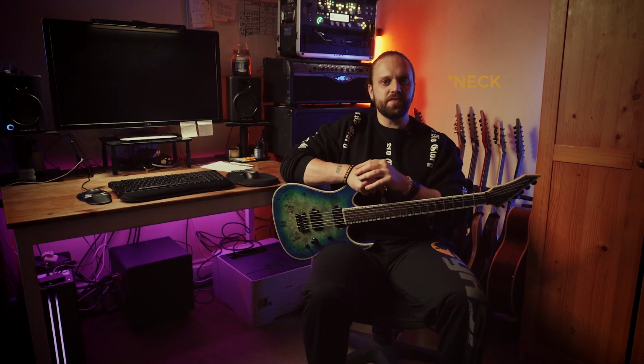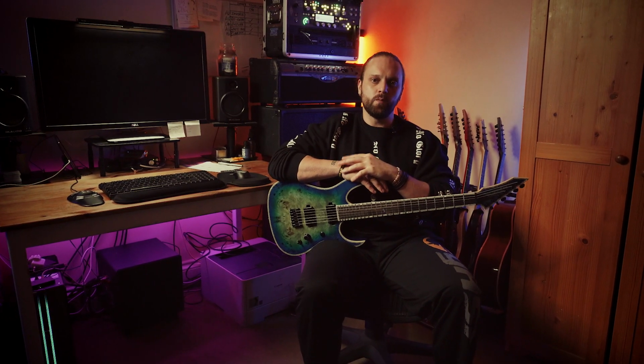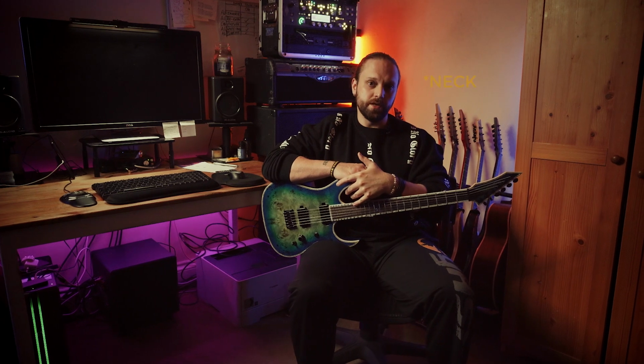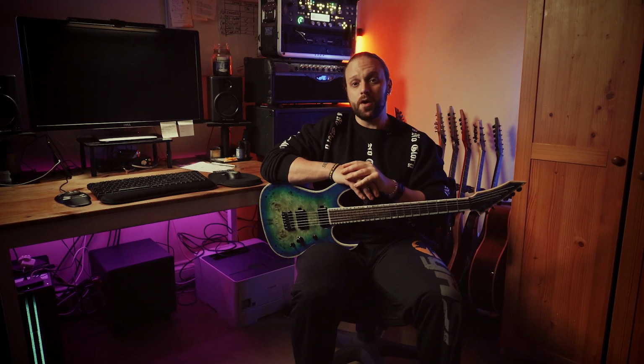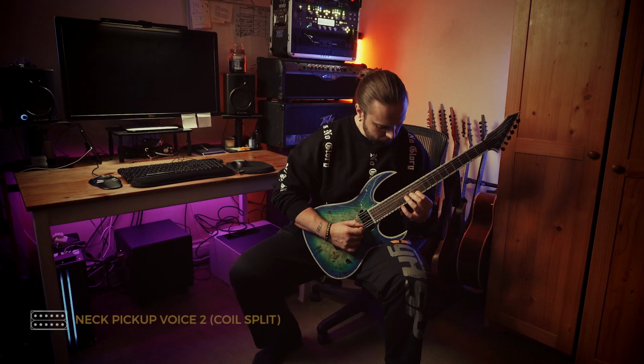With the neck, however, things are slightly different. They've wired this guitar up in such a way whereas you get voice 1 on the neck, but voice 2 is actually wired as a coil split. So instead of that second voice, you get a split coil version of voice 1, which is interesting.